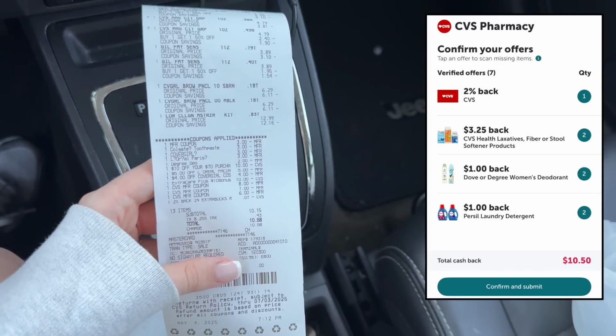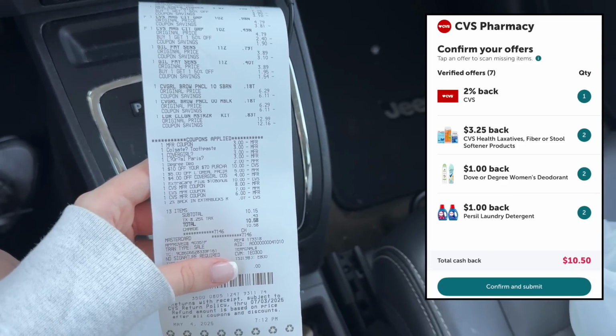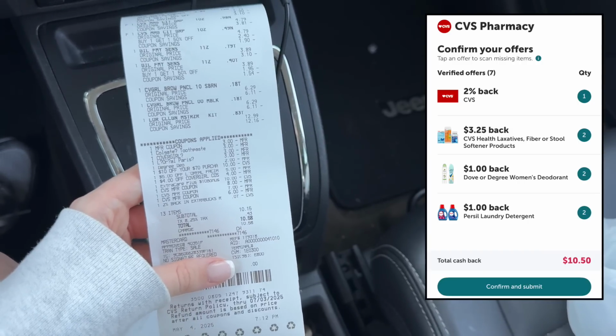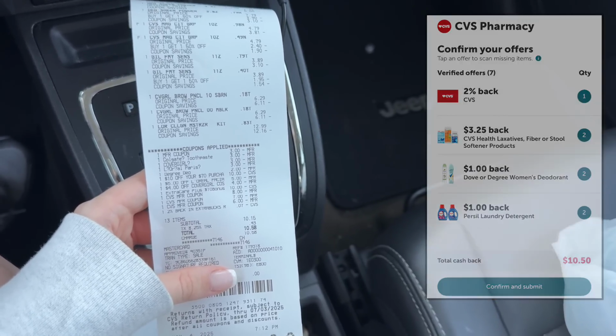That was $1 for each of the dry sprays, the Degree. It was $1 for each of the Persil, and then $3.25 for each of the magnesium citrate, the CVS Health brand. And then I'm also getting, I think, like 2% back. So we'll see how much that ends up being, probably just a couple of pennies.